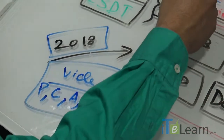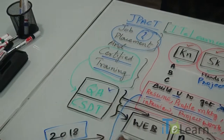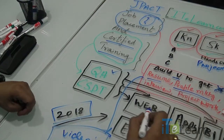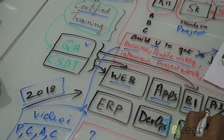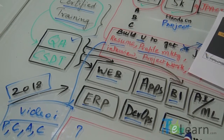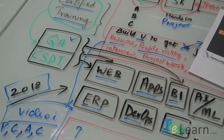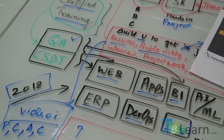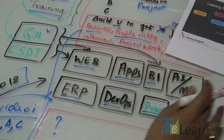All this put together along with the job placement is what we call JPACT. JPACT is an amazing course that will introduce you immediately to the software test automation world, but we are coming up with the web stack, mobile and web app development, business intelligence, AI, machine learning, ERP, the DevOps area, and third-party products that have become popular, such as Trello or Jira, or even Google Drive and how to use it effectively, or how to put files in GitHub. Such third-party products are still essential, though they may not fall under any category.